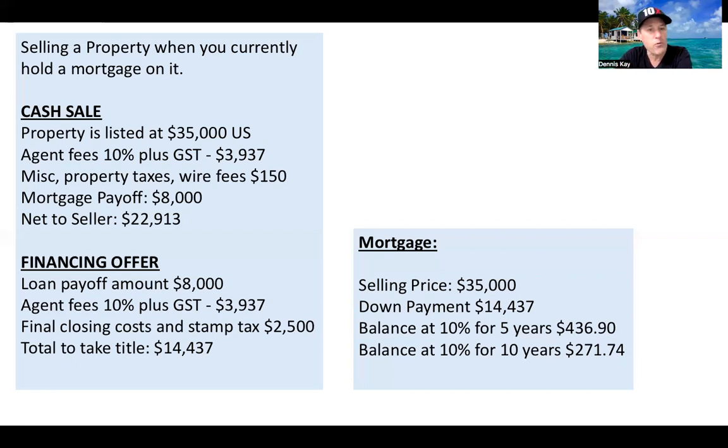But if you want to play around with maybe offering financing yourself, let me know how much you owe on the property and your ability either to take ownership, pay all these fees, take ownership, or maybe ask for a higher down payment from a potential buyer.